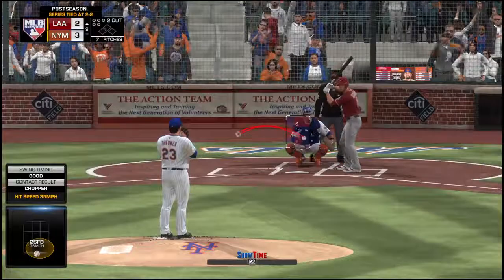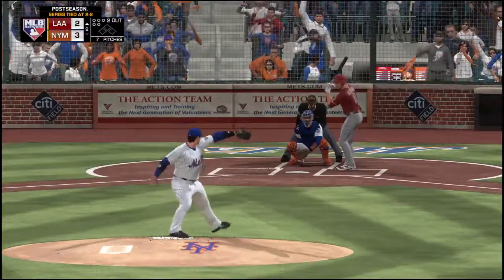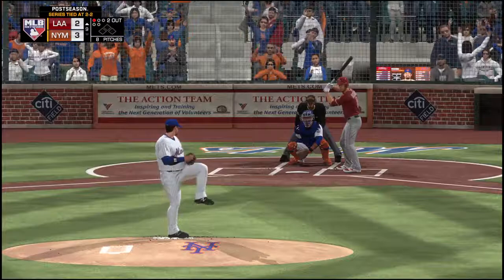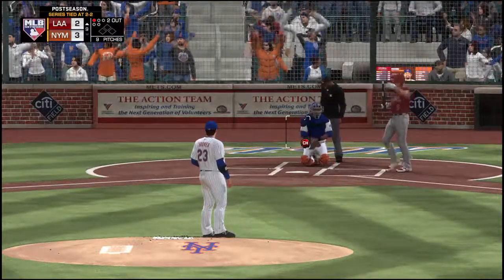Digging in once again, Andrelton Simmons. He singled his last time up. And he'll look at a fastball that doesn't miss by a whole lot. It's 1-0. And this one's tapped foul at home plate.